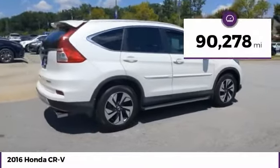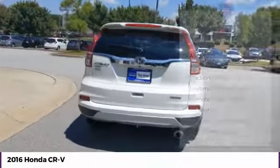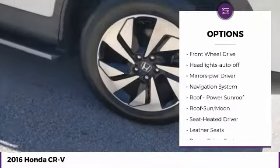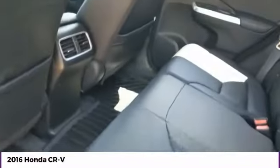This vehicle has less than 95,000 miles. Here are some of this vehicle's great options: aluminum wheels, heated side mirrors, traction control, daytime running lights, remote keyless entry, fog lights, remote trunk release, FWD, headlights auto off, mirror memory.